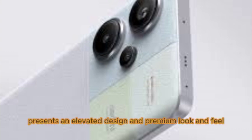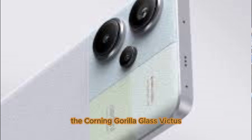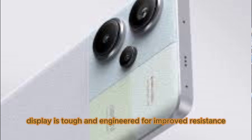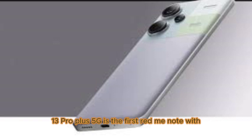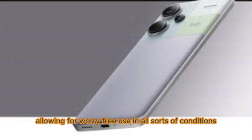Featuring the first ever curved display on a Redmi Note, Redmi Note 13 Pro Plus 5G presents an elevated design and premium look and feel. The Corning Gorilla Glass Victus display is tough and engineered for improved resistance against scratches and drops. Moreover, the Redmi Note 13 Pro Plus 5G is the first Redmi Note with IP68 dust and water resistance, allowing for worry-free use in all sorts of conditions.